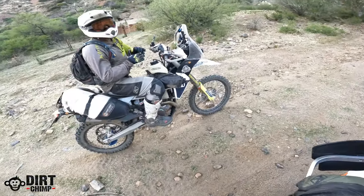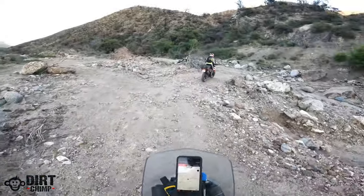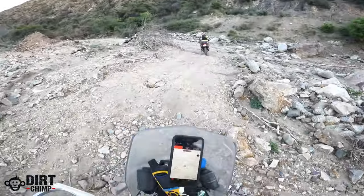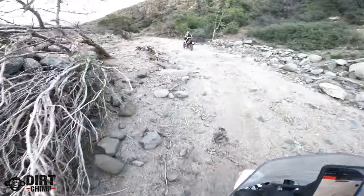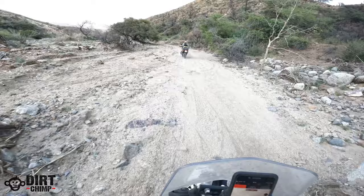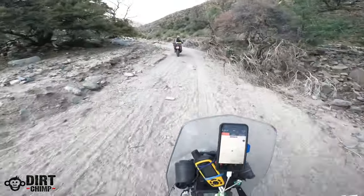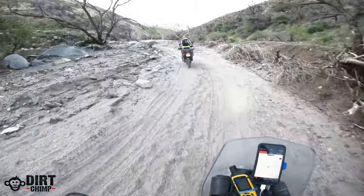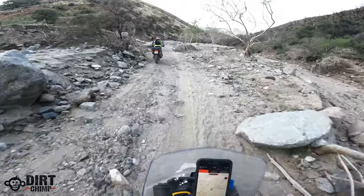So far, so good. That was awesome. So, this was all washed out, and we were told it was closed, and I'm guessing this is the reason. Pretty punched right now, but hopeful. We're seeing tracks. That's a good sign. Yeah, there was a wicked amount of rain and water that came down through this gulch.